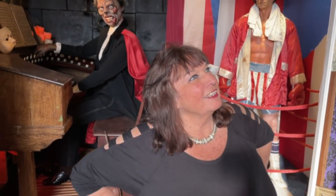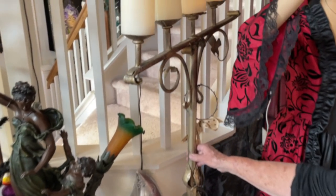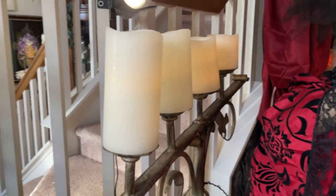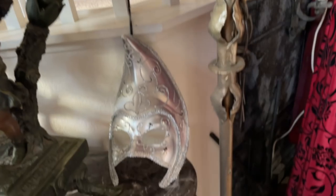That is hilarious. I had the car packed with props from Loft Appeal when they had the Disney sale of all the movie props. Oh, this candelabra is from the Haunted Mansion. Wow. And it was in the Eddie Murphy Haunted Mansion. But it works well with the... Yes, it does. With the Phantom of the Opera. It's perfect.